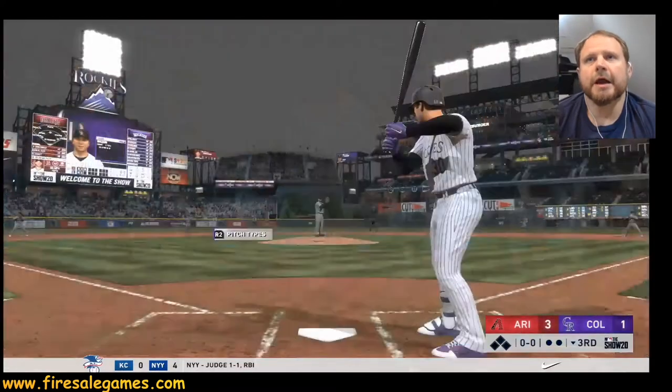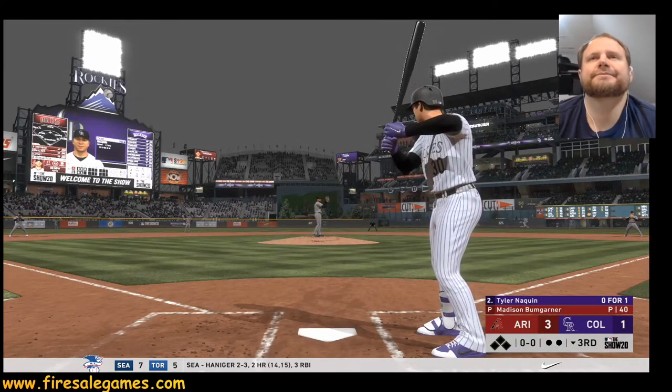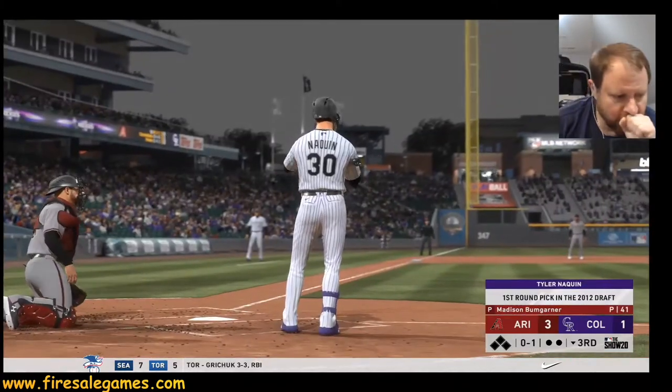Who we got here? Bottom of the third. Next will be the versatile Tyler Naquin. Hey, we're still in the early stages in this one. They're only down by a couple of runs, but it's really key for this leadoff guy to try to get on and get a big inning started.